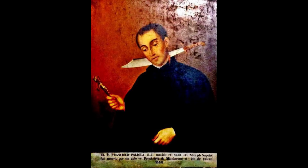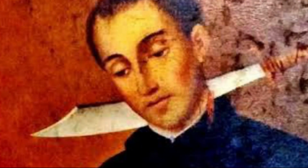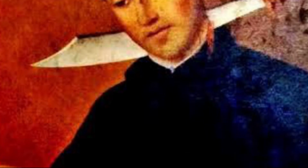A fascinating, if gruesome, exhibit in the museum is the portrait of Padre Francesco Paliola, an Italian Jesuit who arrived in Mindanao in 1644. Devoting himself to missionary work among the Subanon Lumad, he learned both Visayan and the native Subanon dialect and set up Christian settlements in the Zamboanga Peninsula.